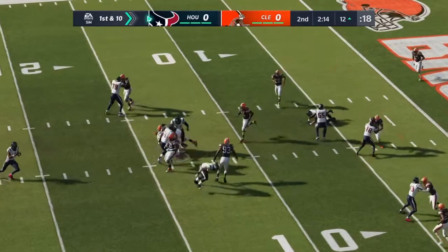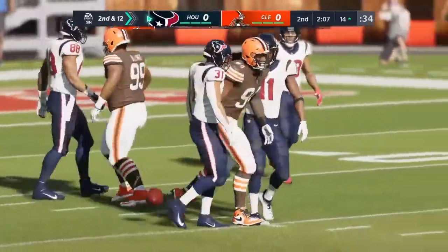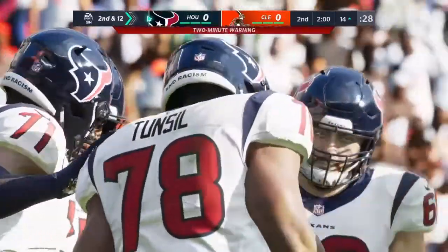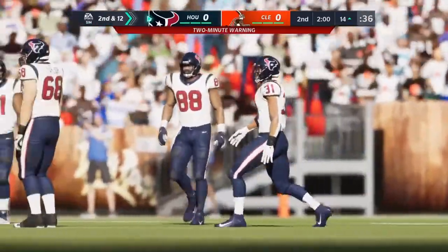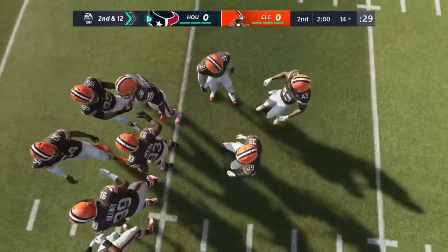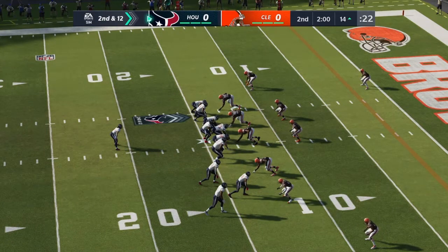A first down carry here for Johnson. And not able to break away this time as they're going to stop him right around the line of scrimmage. 2 yards the loss, 2nd and 12. Brings up 2nd and 12 at the Browns' 14-yard line. Behind the chain, 2nd and 12.